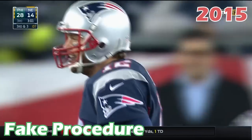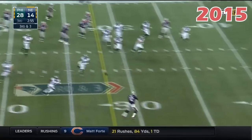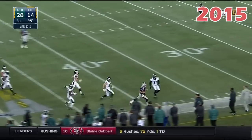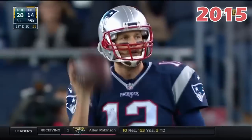Hey, Joe! Clemson! What is it? Gotta go! And they snap it, and now here comes a double reverse, and they throw the ball to Brady! Across midfield, will step out of bounds. How about that?